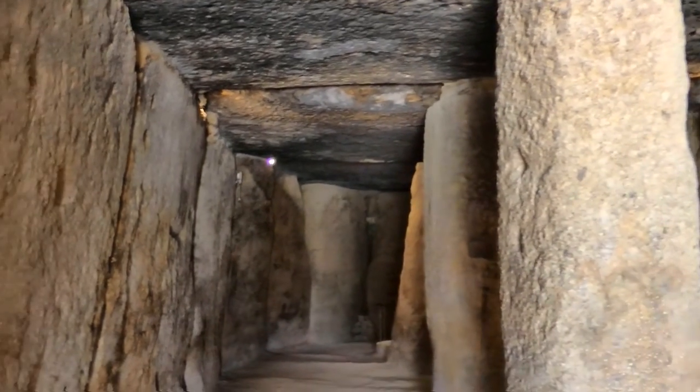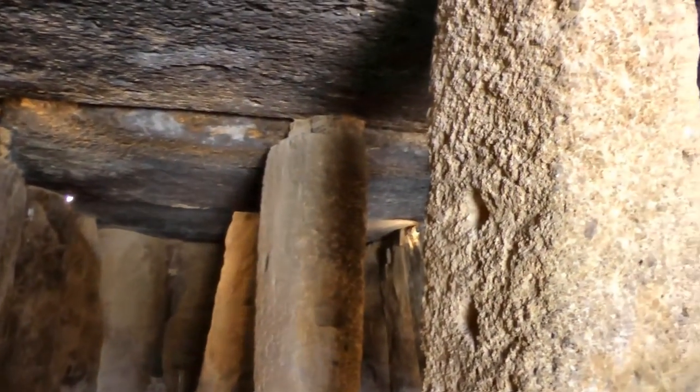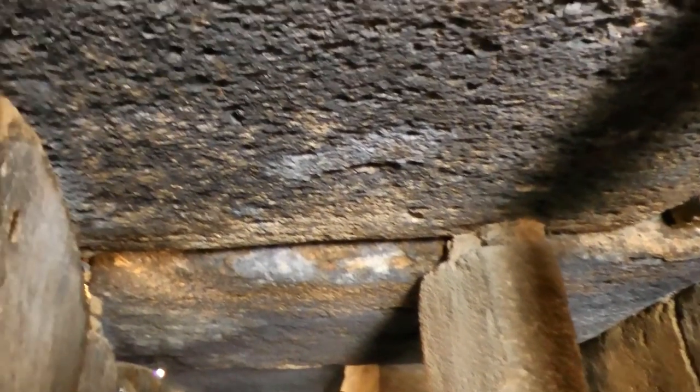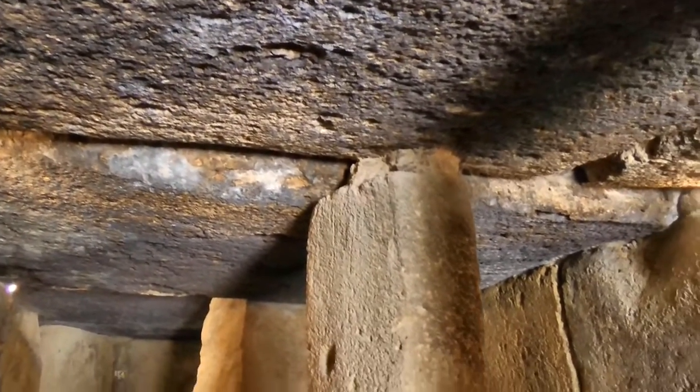This is a very interesting feat, I guess, of engineering, I would say. I see right here inside this dolmen that there are 3 supporting central columns. But my goodness, look at these roof slabs. They are incredibly large. How did ancient man actually place them here?